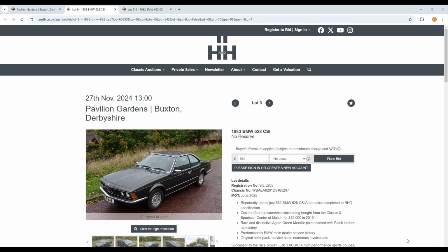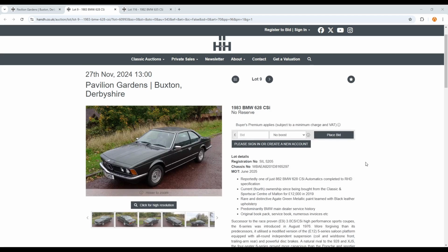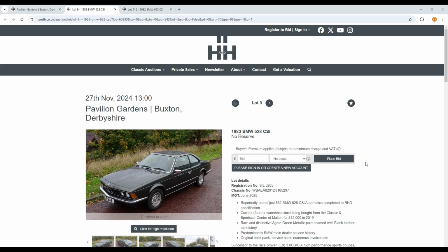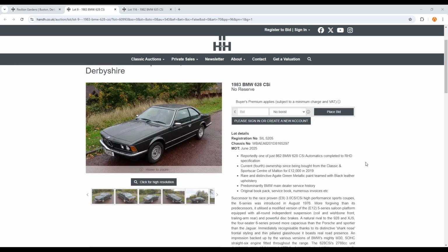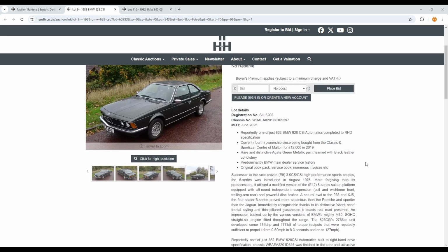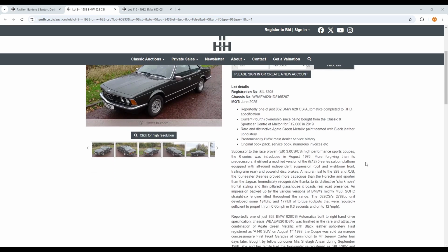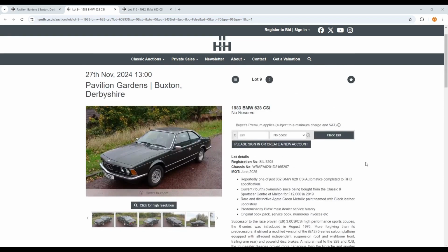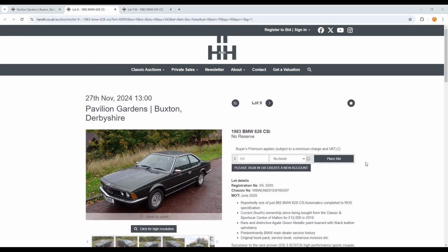Next car I've picked out is this BMW 628 CSI from 1983. It's reportedly quite rare, the 628, but it's an automatic. It looks in reasonable order. Again, a fairly rare green metallic paint colour. The service history is mostly BMW. So there's not many of these around, but we'll see how this does. But it's at no reserve.